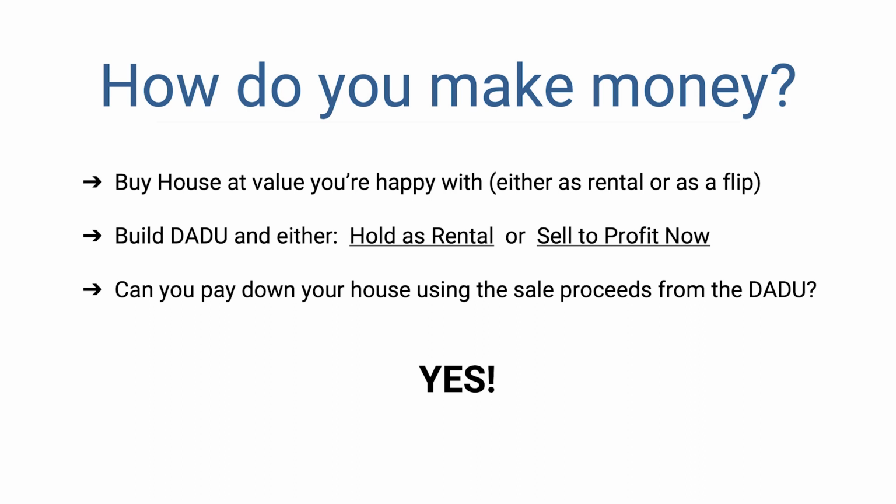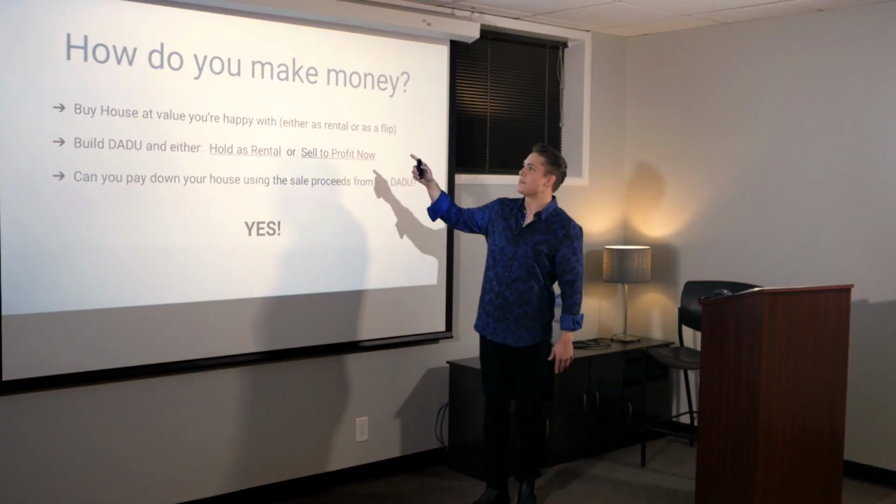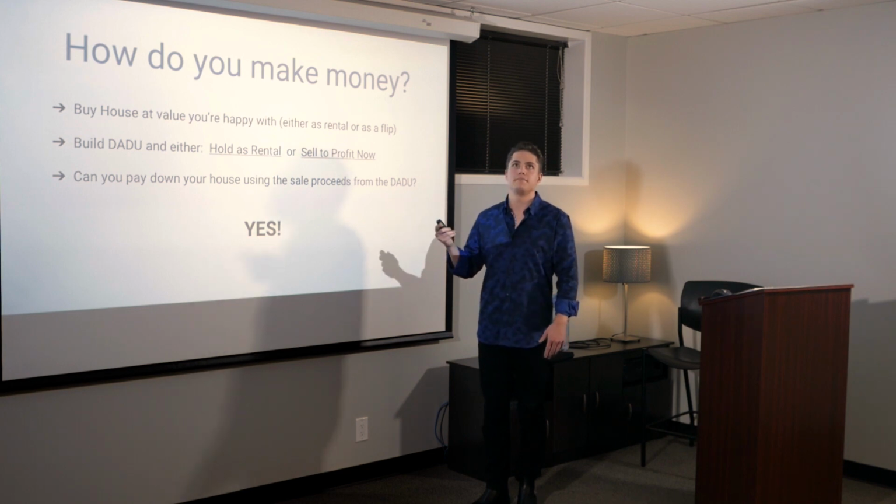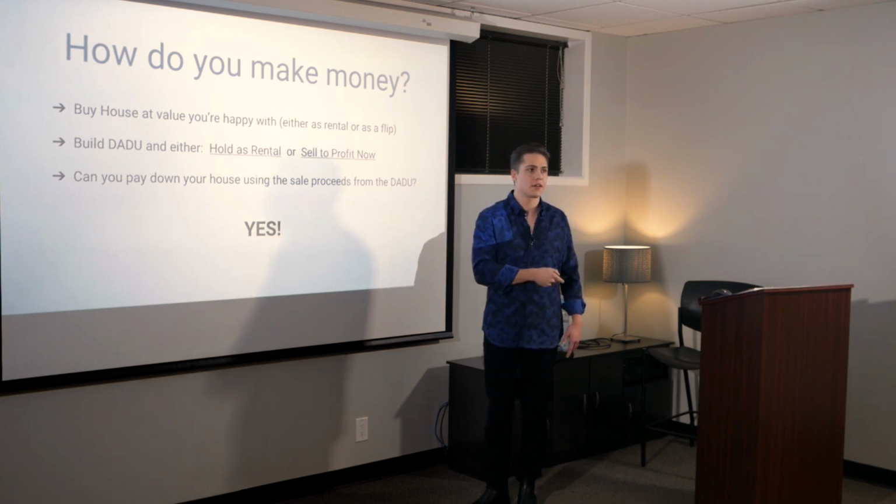And hopefully for you guys as well, it'll be that pocket where maybe you had something missing in your life, and this can be the solution for it. Buy a house that you're happy with, and it makes sense 99% of the time to do the backyard cottage if you can do it.